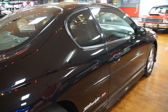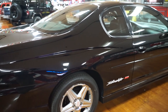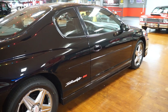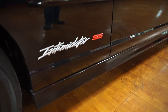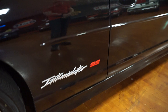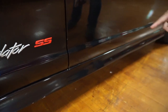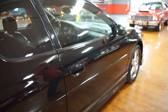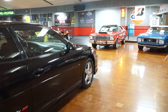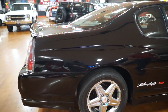The rear quarter on the passenger side there is about the same as the driver's, in pretty good shape. I don't see any serious paint defects or flaws there. Again, the Intimidator logoing and the SS badging, that is factory. Do have a couple scuffs on your lower ground effects there on the lower portion of the rocker panel, since it sits real low to the ground, so a couple chips and scratches, but overall really nice shape for a 2004. Really well taken care of, really well cared for.